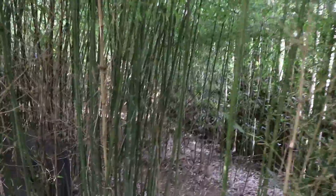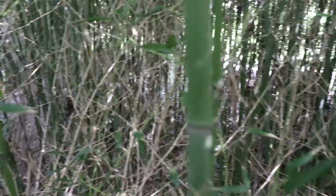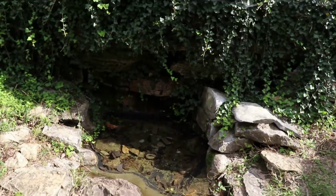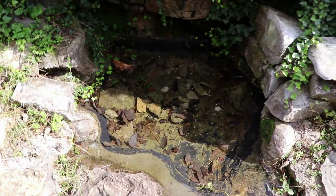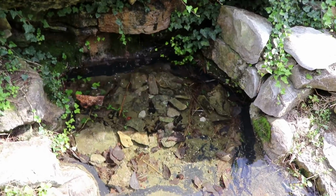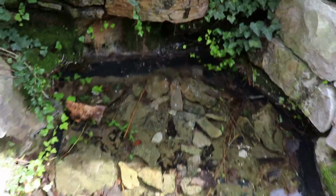This is pretty interesting. This is a bamboo maze inside the fort. This is cool. I feel like I'm stuck in the bamboo. I'm in a little fort. So the fort was founded in this area because of the spring. This was their water supply, and apparently the guy who was in charge of the water supply got beheaded outside the fort by Native Americans in 1787.